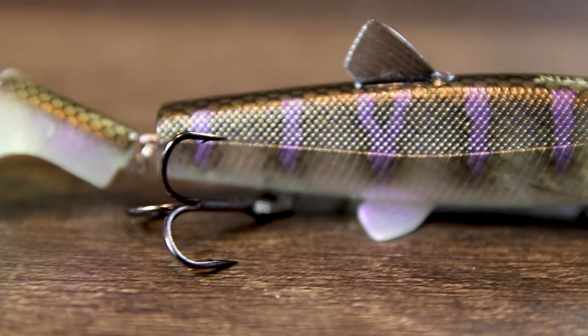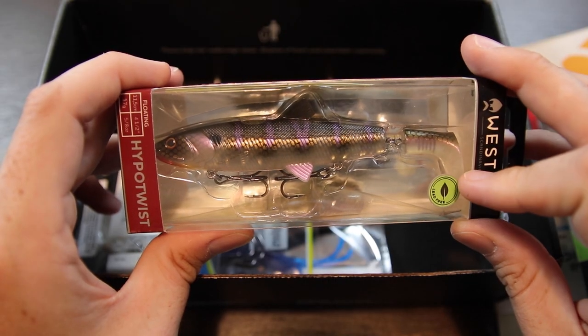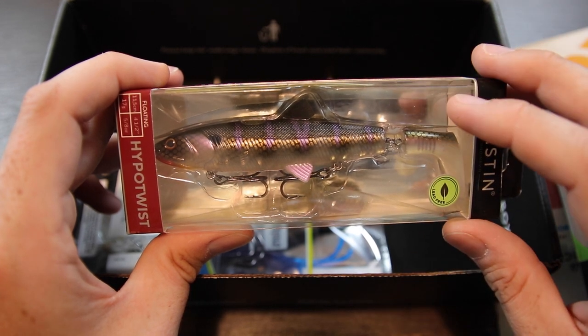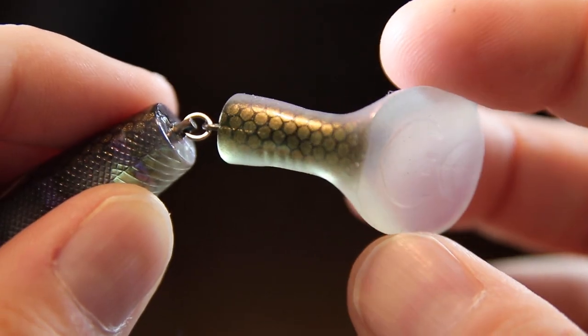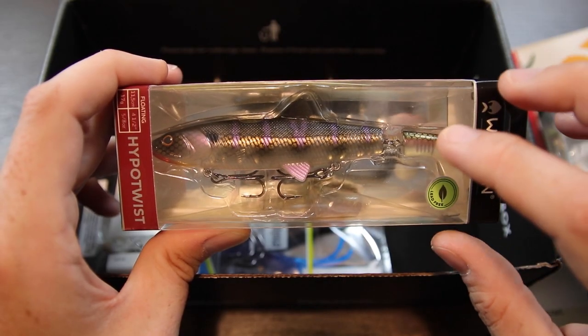Now, I think this is gonna be a topwater lure. It does say floating up here. It's got this boot tail on it, so I'm guessing it's gonna be doing some kind of action along the lines of a whopper plopper, or maybe one of those tackle frogs that has the boot tail on it. You know, I like all the baits that I got with that boot tail design.